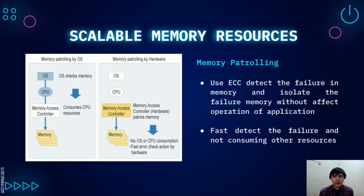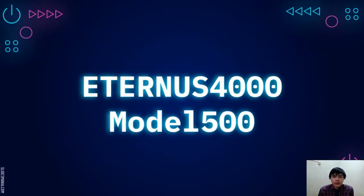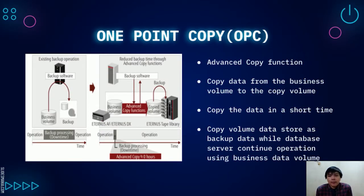SPARC Enterprise Server also uses memory patrolling in scalable memory resources. The memory access controller will use the ECC to detect the failed memory and isolate it without affecting the operation of the application. Memory patrolling is fast at detecting failures and also does not consume other resources such as the processor.